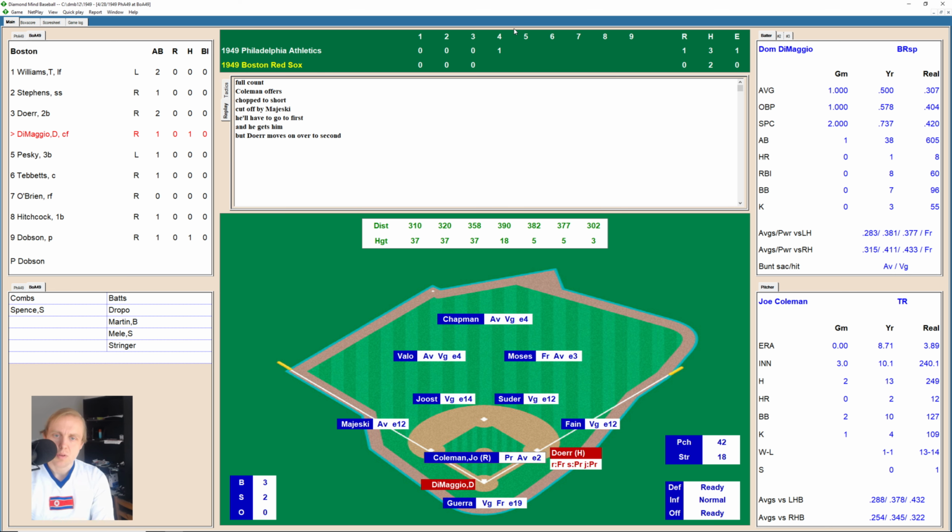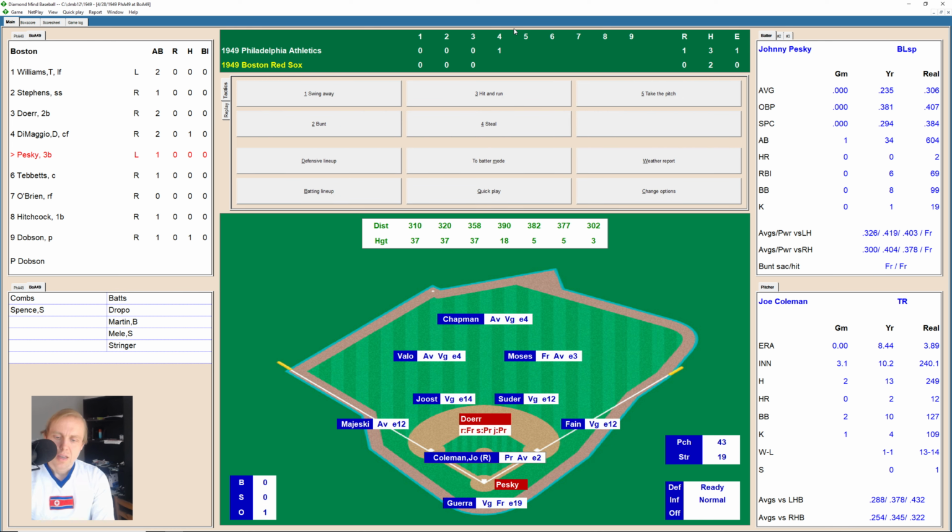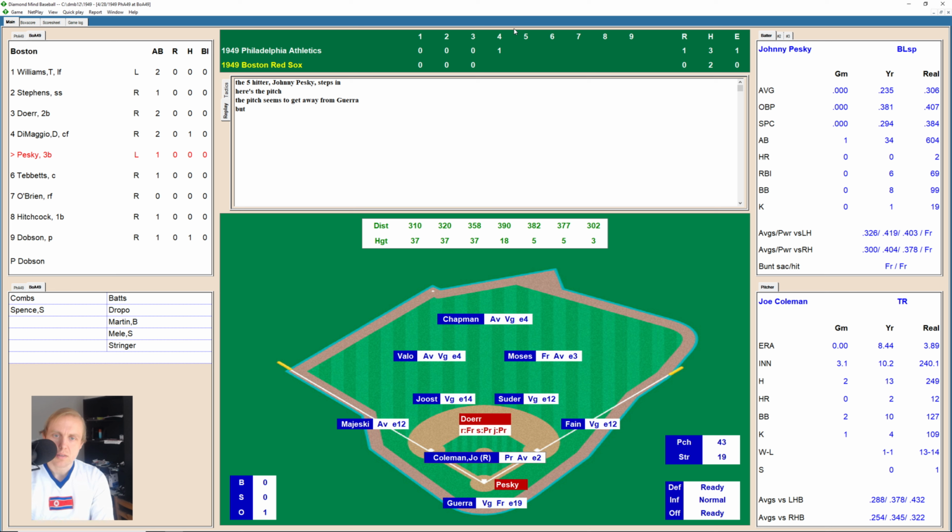There's a little one chopped over to shortstop. It ends up being actually fielded by Majeski there, who throws over to first base for the out. Doerr moves up to second base, and there's 1 out now. And here comes Johnny Pesky.